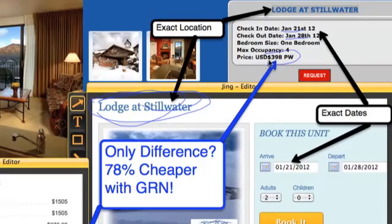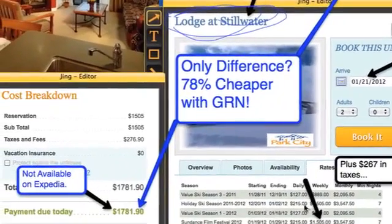It's $398 for the week inside our membership. Here's what it was on their website. If you look, the payment due for that same exact week, that same exact unit, is $1,781.90, 78% cheaper with GRN. This is what I mean about when I said that the Platinum membership was the greatest purchase I've ever had. It saves me so much money and it causes us to go create so many memories.